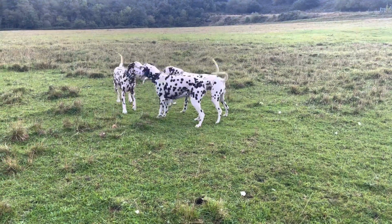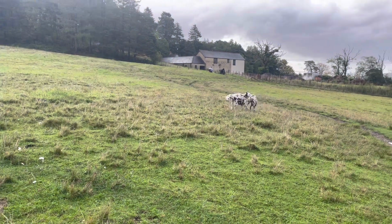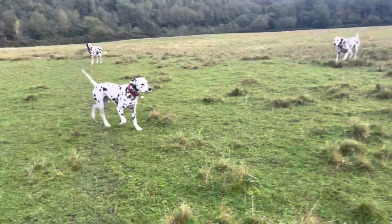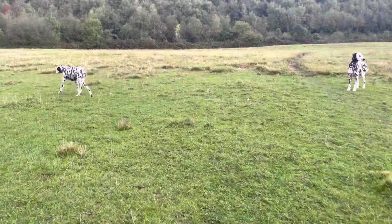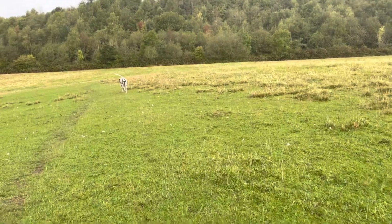So, Phoebe! I don't know why she's not coming in. Probably thinks Black's in the way. It's a bit of a dodgy weather forecast today. So hopefully I'll film my training session with Bella. But if I can't, it's because of the weather.